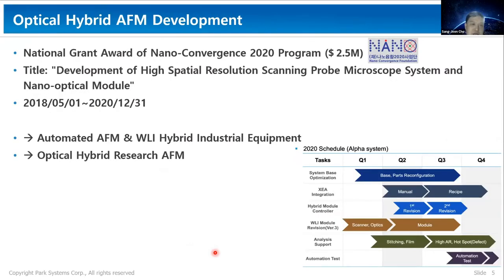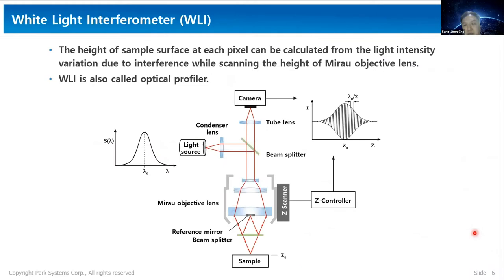I won the national grant of Nano Convergence 2020, titled Development of a High Spatial Resolution SPM System and Nano Optical Module, in 2018. Under this grant, we are currently developing automated AFM and WLI hybrid industrial equipment, and also the optical hybrid research AFM. We are finishing the AFM WLI hybrid alpha equipment in December and starting a joint evaluation program with one of the major semiconductor companies.